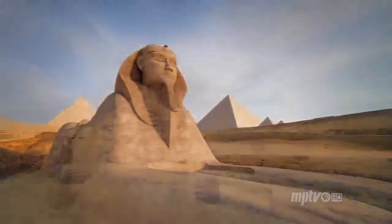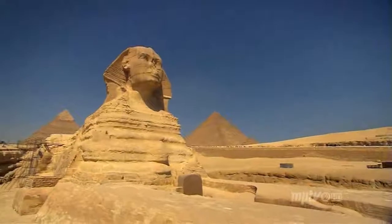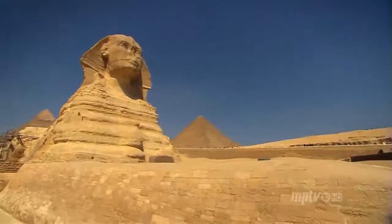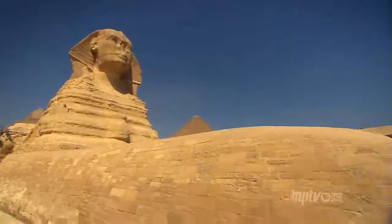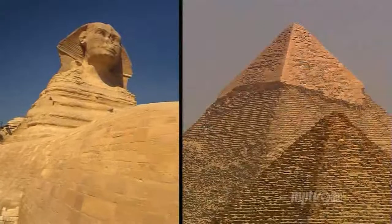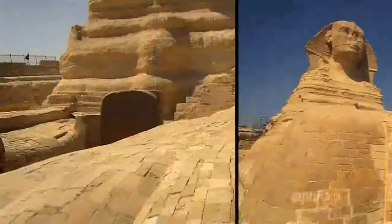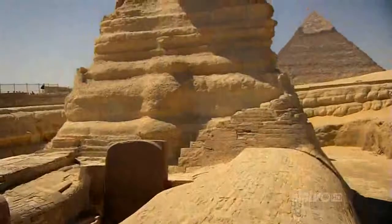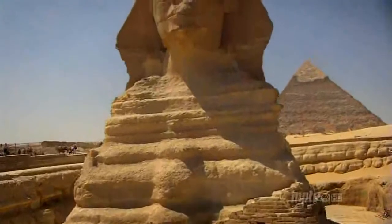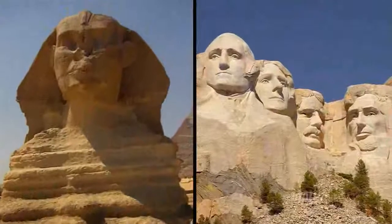So how was the Sphinx created? Looking at its paws, it appears to be built with thousands of blocks. Was it constructed like the pyramids, by stacking blocks of stone? But a closer look reveals that its upper body and head are carved out of one huge rock. Does that mean it was carved like Mount Rushmore?